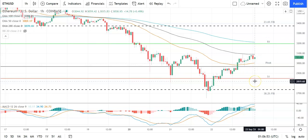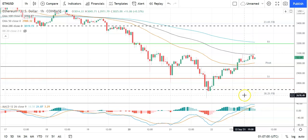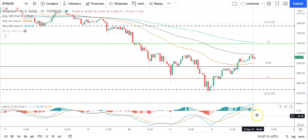Fall through the pivot will bring the first major support level at 2848 and the 38.2% fib at 2740 into play. Barring an extended sell-off on the day, Ethereum should avoid sub 2700 levels. Second major support level sits at 2617. Looking at the MACD, slight narrowing of the bullish histograms at the turn of the day, but no immediate signs of a bearish cross, so keep an eye out there.